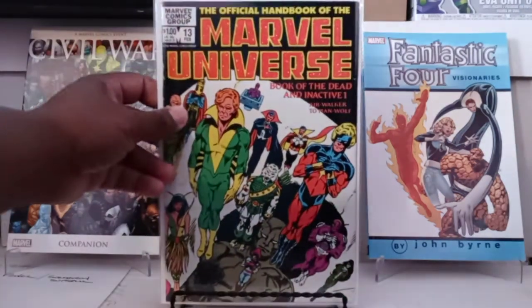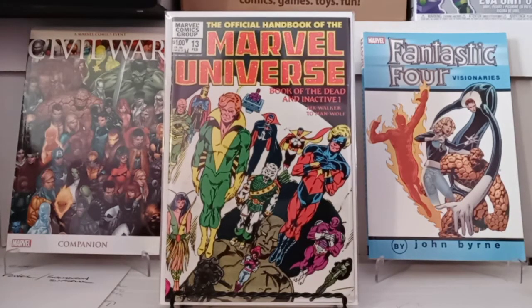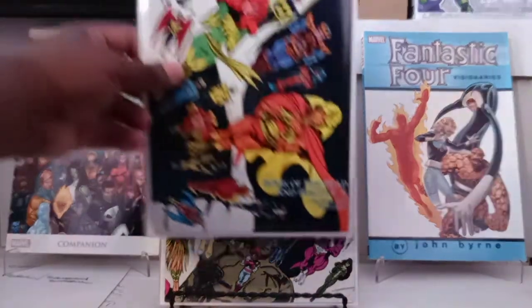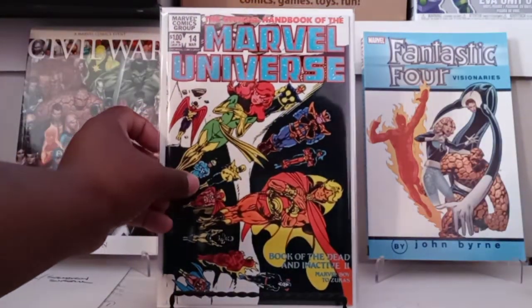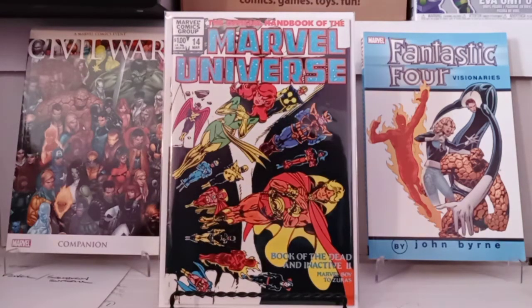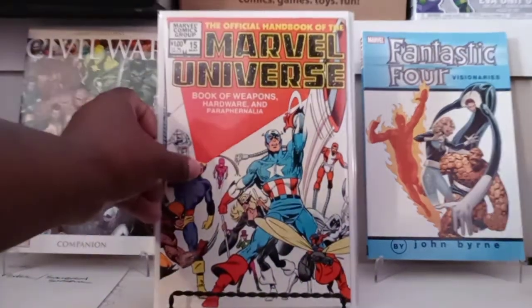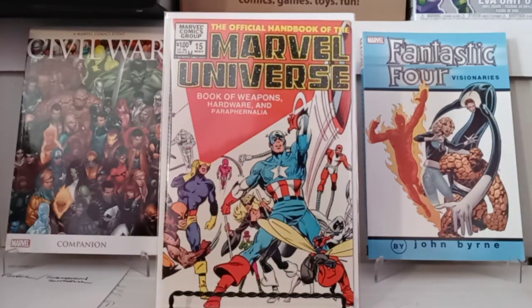Issue number 13, The Book of the Dead. I guess this would be kind of irrelevant now, the way people come back to life so quickly. Book of the Dead, number 2. Issue 14. And as we can see, many that are on here are yet alive right now. And issue 15, Weapons and Memorabilia.